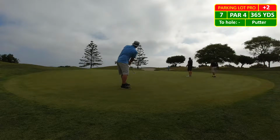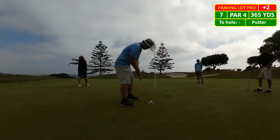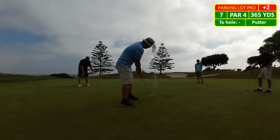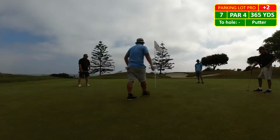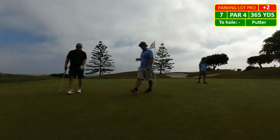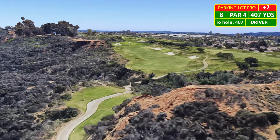So yeah, I was really happy about that 5-iron shot. So I hit it pure. So another par. I hit that one short, but yeah, putting's been really well that day. Just hitting everything pure, hitting the lines I want to hit.